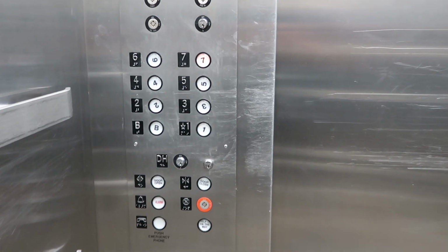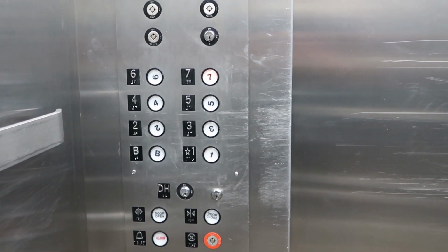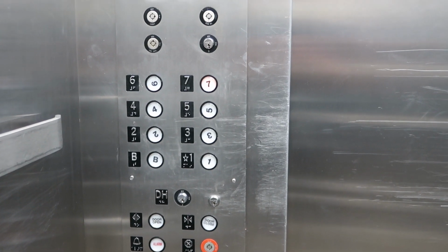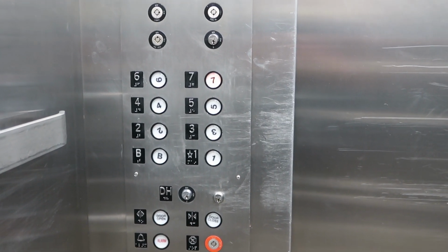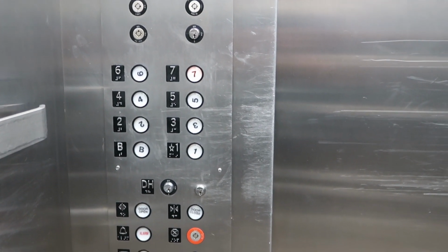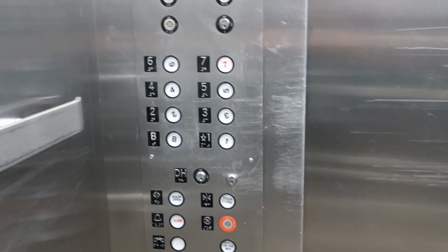So we have 7 floors in this hospital. First floor is lobby. 3, 4, 5 is patients, where the patients are. 6 is psych unit, and 7 is where I'm going, and that's where all the offices are. And the physical therapy office is there as well.